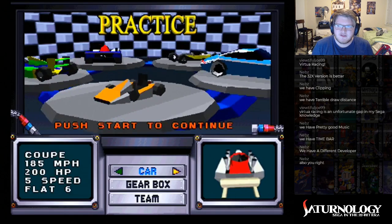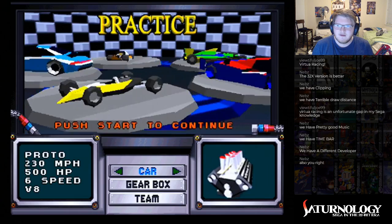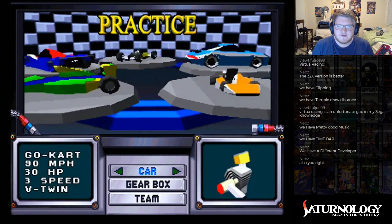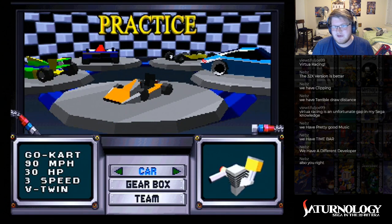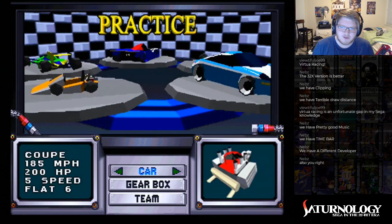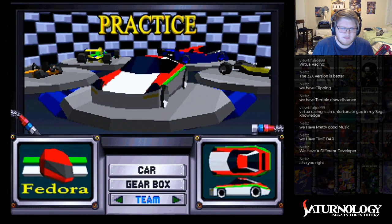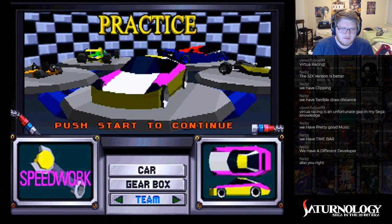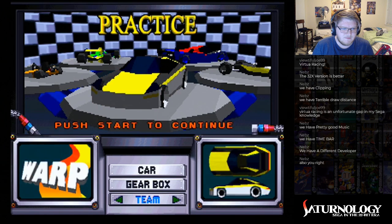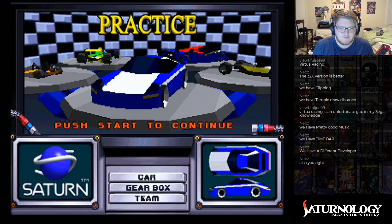So we got go-karts. We got this Porsche-looking car that I like a lot. That thing. Le Mans racer. So it has more stuff than the 32X one, but I still like the 32X one. We'll go with a Porsche car. Change our team here. Team VR. Oh, where's the Sega team? There we go. Of course.